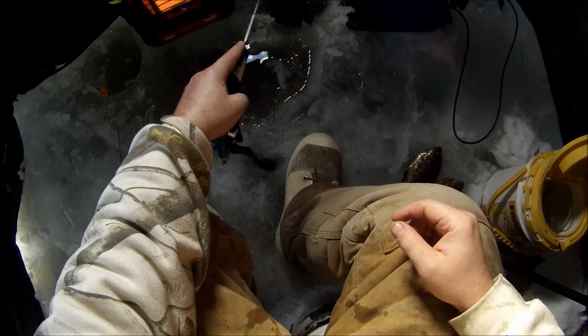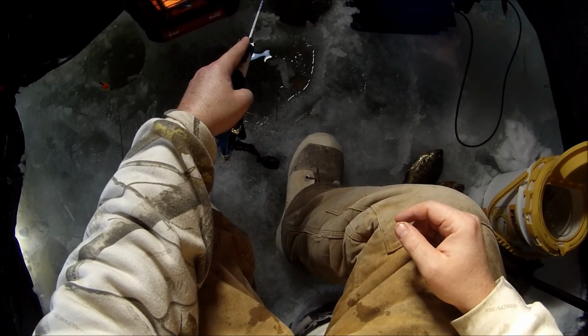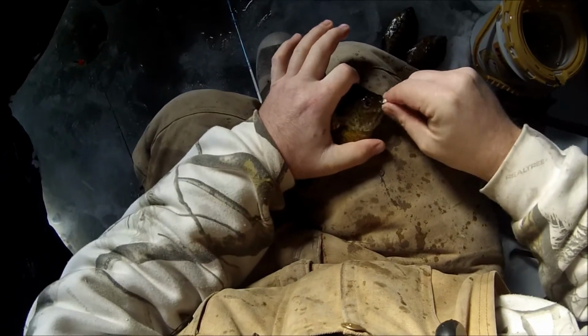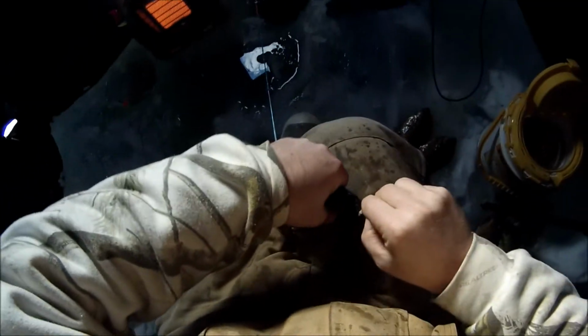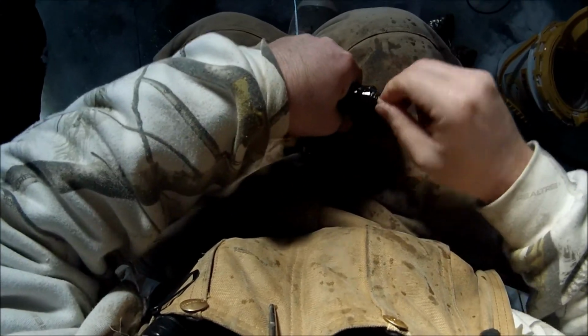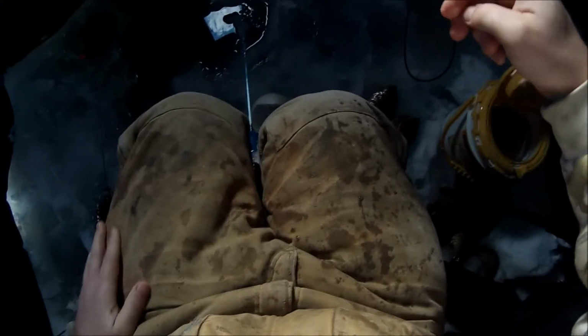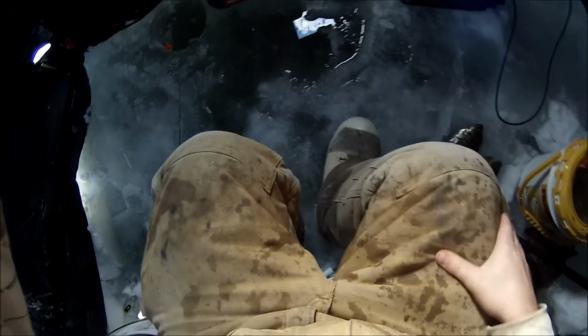Good little group came in right there. Oh, here comes that gill again. Oh, that's a big gill. Man, look at that. They love those Widowmaker jigs, I'll tell you. Let's see if I can get them on the mush.